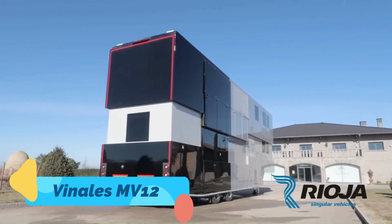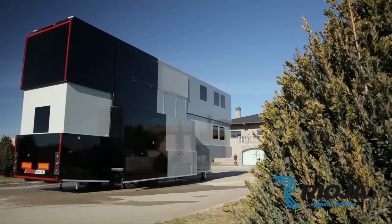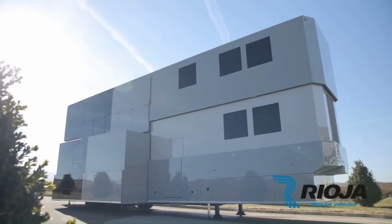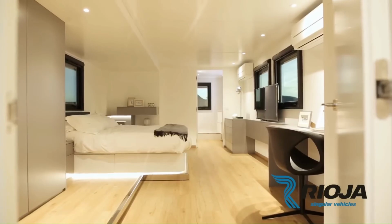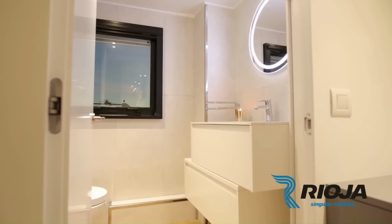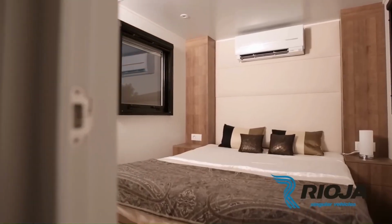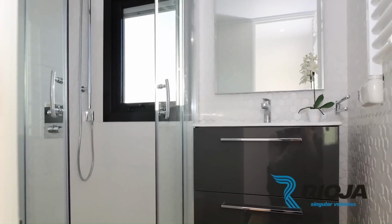Viñales MV12. The Viñales MV12 is a stunning example of speed-meeting sophistication inspired by the racing lifestyle of MotoGP star Maverick Viñales. This custom-built motorhome oozes modern design, with a sleek aerodynamic body and a high-end interior crafted for comfort and class. Step inside and you'll find premium leather seating, smart lighting systems, surround sound, and an entertainment setup worthy of a racing champion. Whether you're parked at a racetrack or a scenic overlook, the MV12 makes every location feel like a VIP suite on wheels.